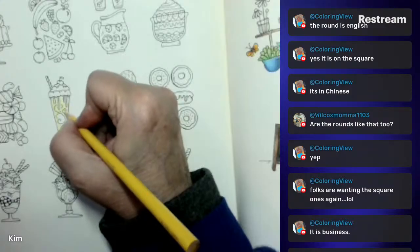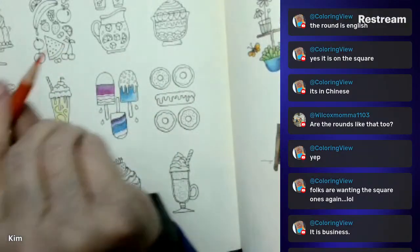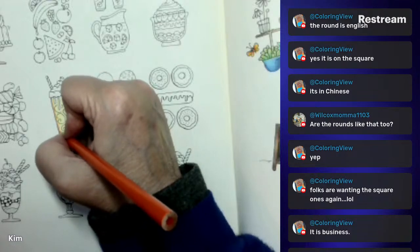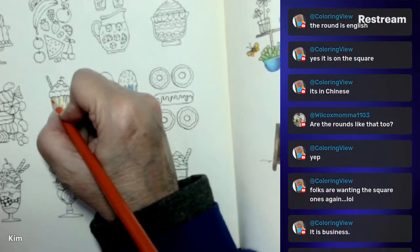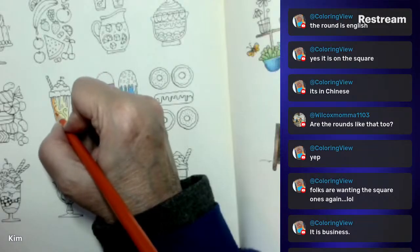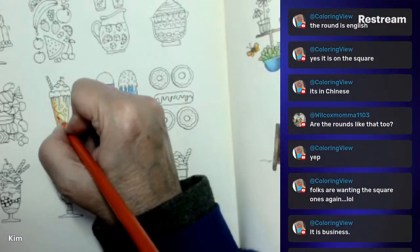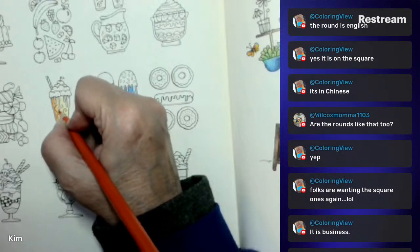They are oil-based. And I enjoy them tremendously. Maybe because they are not, I don't think, an artist grade pencil. I think they're a student grade. And to be honest, I'm not an artist, so that could be one of the reasons I enjoy them so much. I don't have a problem getting them to blend.